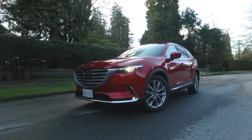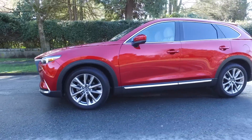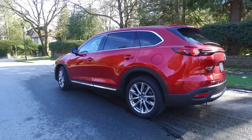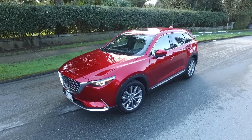It's very unique looking in its styling with its sharp edges, long hood. I think it's really going to stand out amongst the competition in this segment. I think the exterior styling looks more expensive than what you're really paying for in this vehicle. It starts at over $36,000, which I feel is pretty good value.